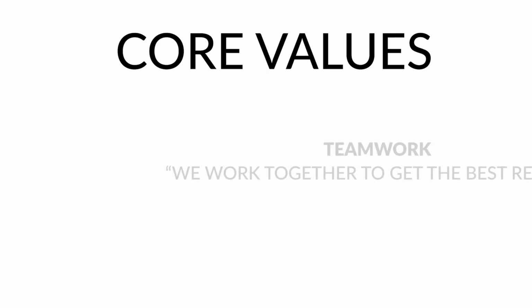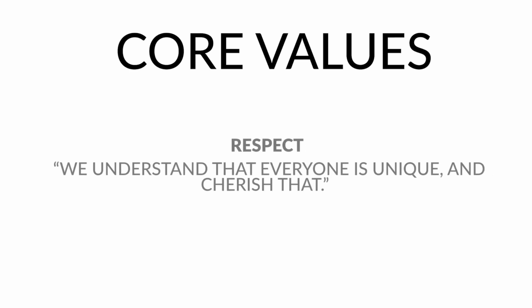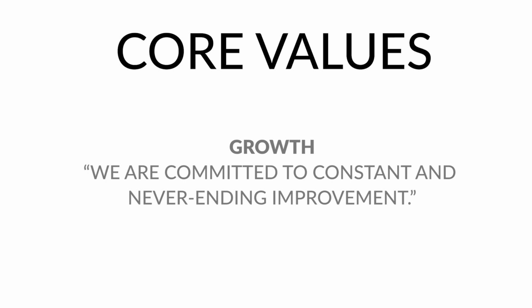Here are some great core values and their descriptions that a dental practice can use as inspiration. Teamwork: we work together to get the best results. Respect: we understand that everyone is unique and cherish that. Growth: we are committed to constant and never-ending improvement. I want you to pay attention to how those are applicable to both your team and your patients.